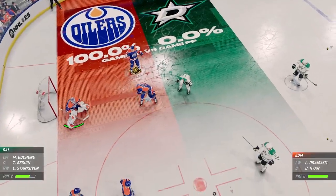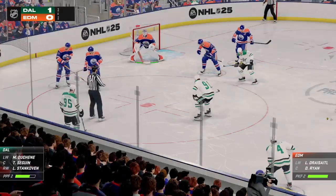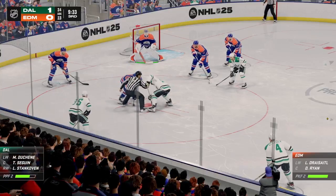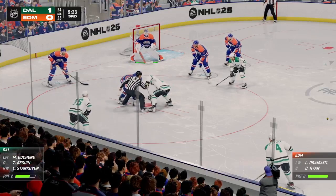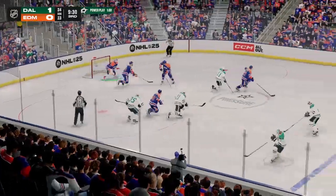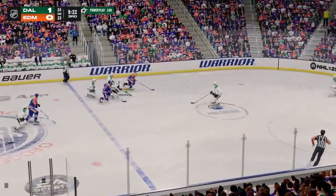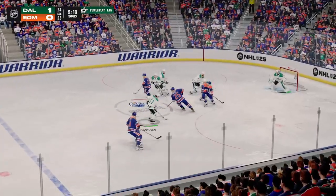The Stars send their man advantage unit out once more. When you're not having success on your power play, James, you have to find a way to out-battle, outwork the goaltender. You got to get into the paint. You got to find a way to get to that puck first. And it's a quick pass to Draisaitl. Drives to the crease.